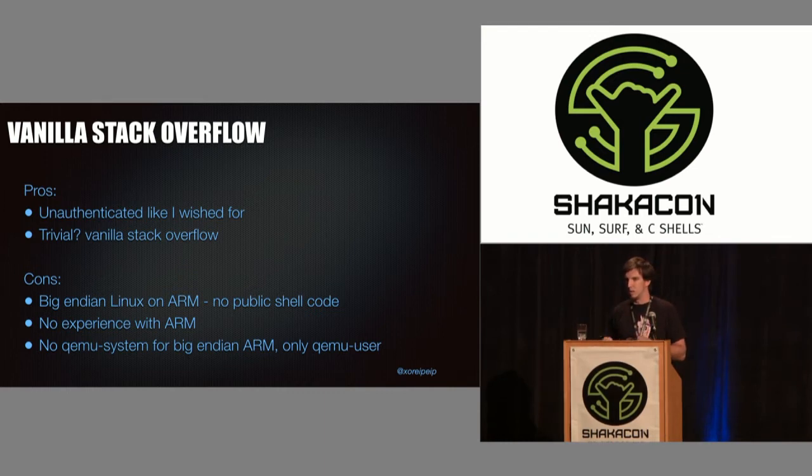But there are some downsides, or there were some downsides for me. For example, I had no previous experience with ARM architecture. I had to learn part of it. There was no big endian shellcode for ARM. I had to write my own.